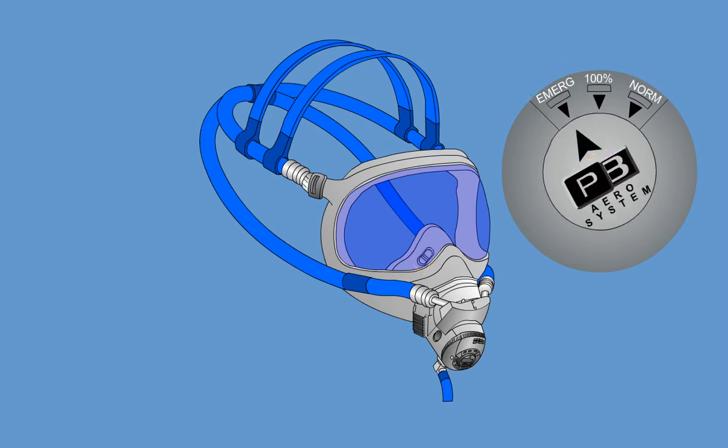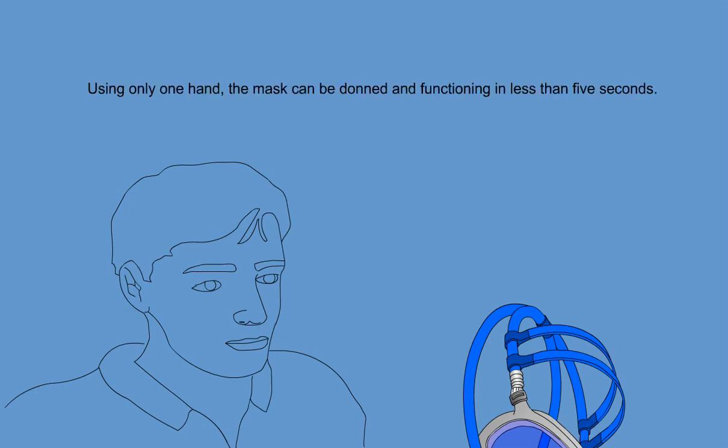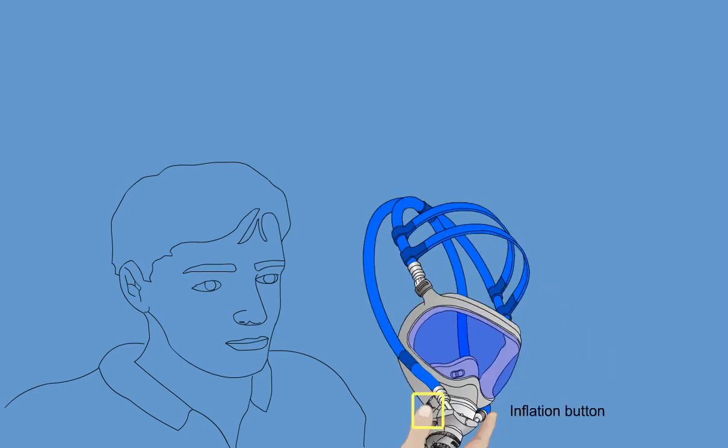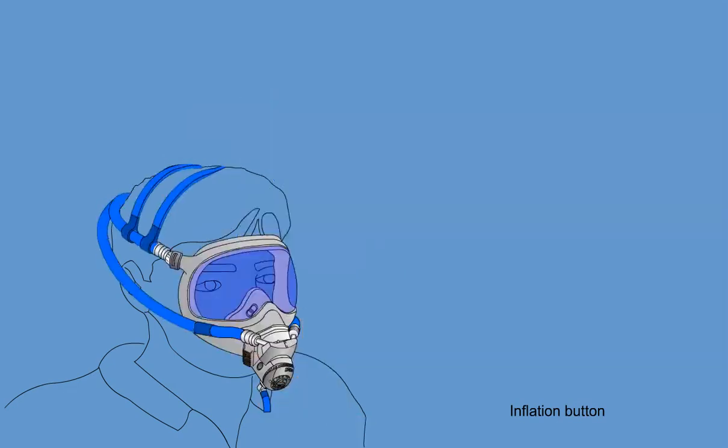The mask comes with an optional automatic microphone cutoff, which deactivates the user's microphone during inhalation, providing more understandable audio transmissions. Using only one hand, the mask can be donned and functioning in less than 5 seconds. When the inflation button on the side of the regulator is pressed, the harness fully inflates, allowing it to be placed over the user's head. Releasing the button deflates the harness to the point that the mask is held comfortably in place.